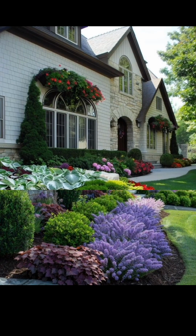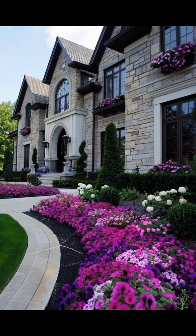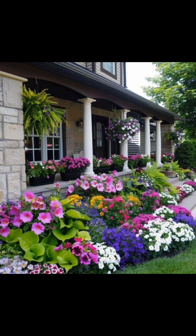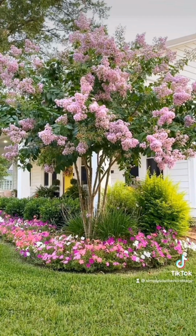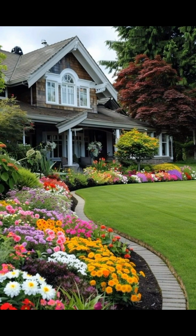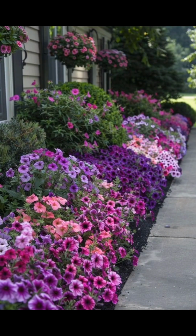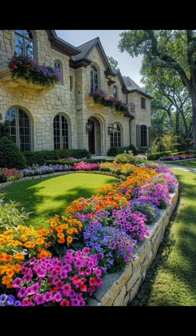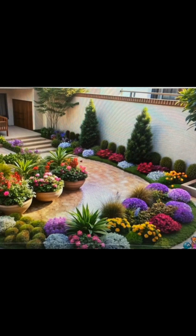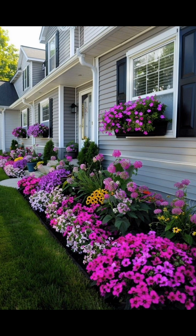Let's dig into vegetable gardening. You can make your garden more attractive and at the same time useful if you choose the option of vegetable gardening, as growing your own food is not only rewarding but also healthy. Some essential tips include choosing the right spot. Vegetables need at least 6 to 8 hours of sunlight daily. Soil quality. Invest in good quality soil rich in organic matter. Companion planting. Certain plants can benefit each other when grown together. For example, tomatoes and basil thrive alongside each other.